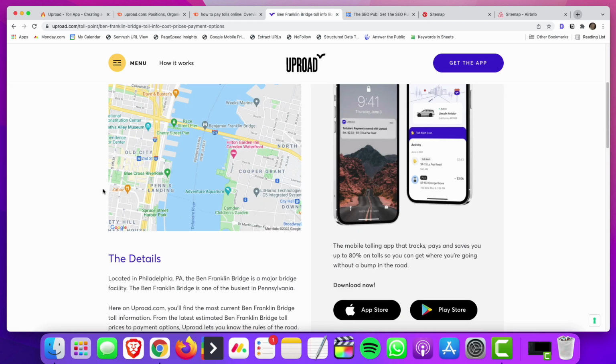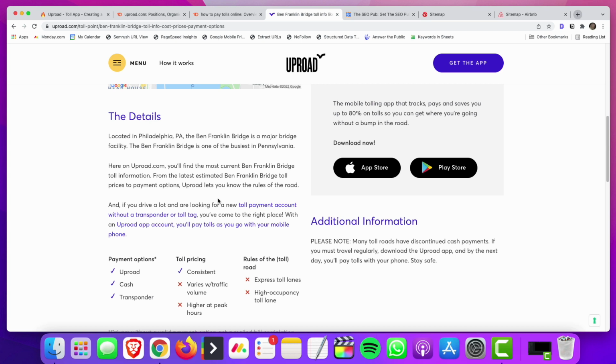They embed a map of the location, and then they go over some details about the bridge. This is an area where I think they could expand a little more and put more content here so that they can target a bigger variety of keywords, for anyone looking for information. Maybe even include nearby attractions that people might be interested in.